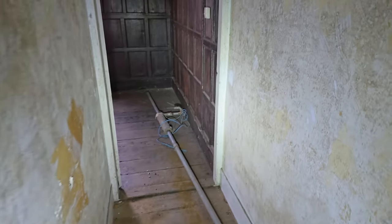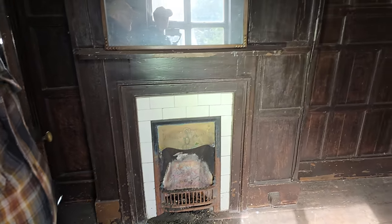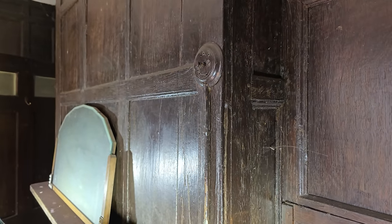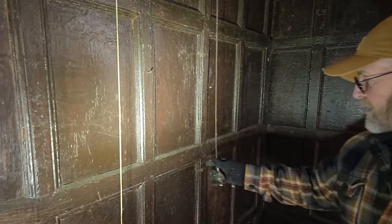Yeah. Oh, look at this wood panelled room then. That's where the pigeons were, right? Yeah, they've gone now. Oh, wow. This is original. This is all original. There's the bell head. No, that's why. That's gas. Oh, is it gas? That's a gas heater. Oh, okay. Oh, there's a dog bell in that. There you go, look.